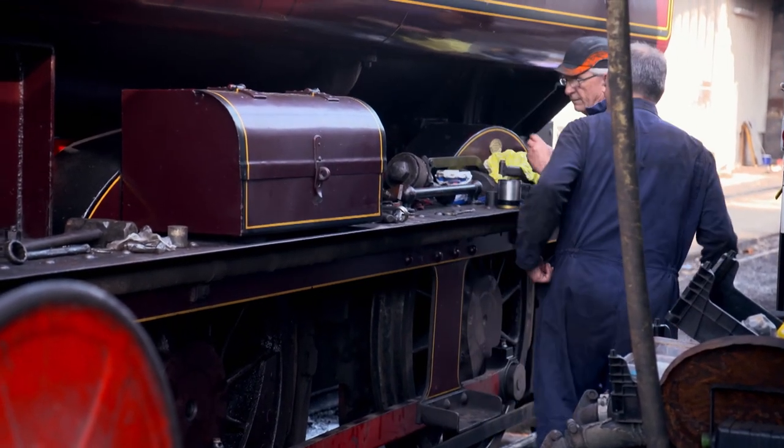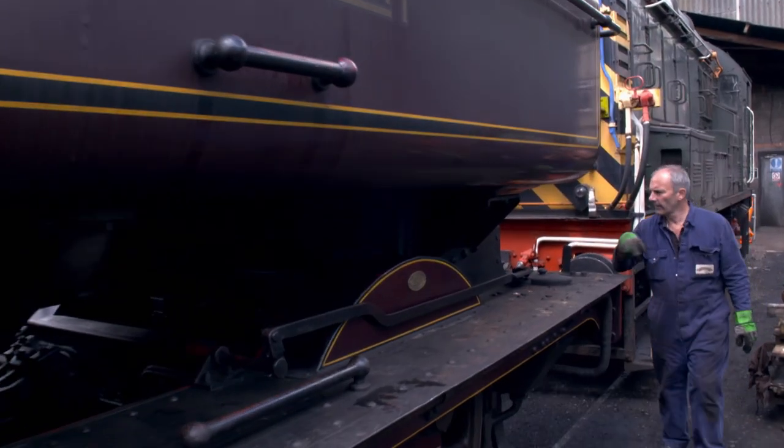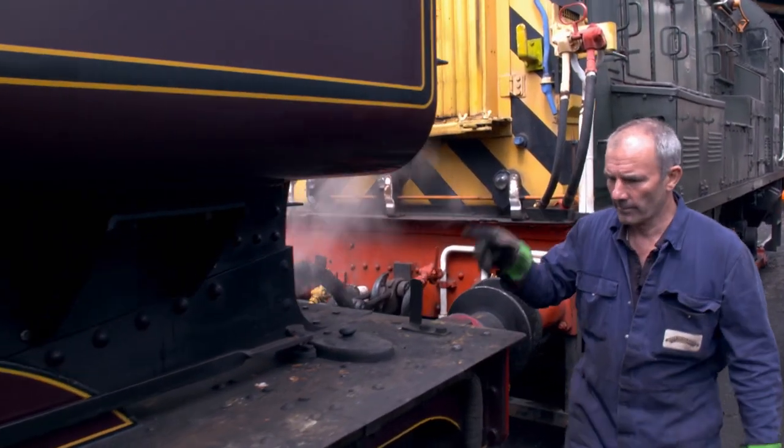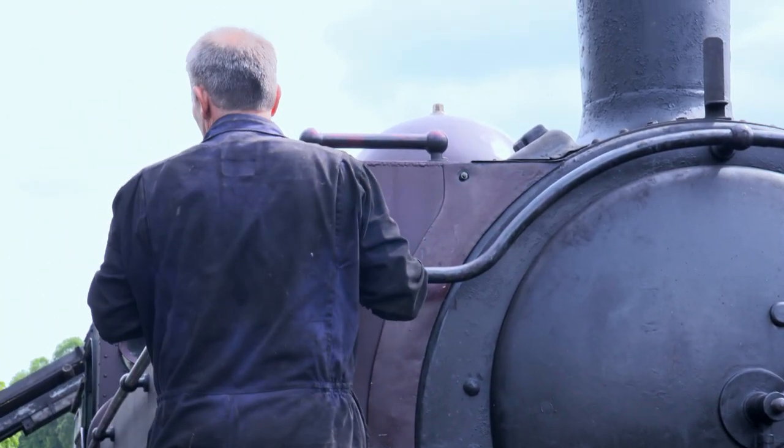Ray was born into steam, as his dad worked on the railways. I've been very fortunate. For the last 20, 25 years, I've been working on steam engines on other railways, and for the last 12 years, I've been working on this railway. Western engines are the best. Looking after this one has been a little dream. There is no better job, I don't think.